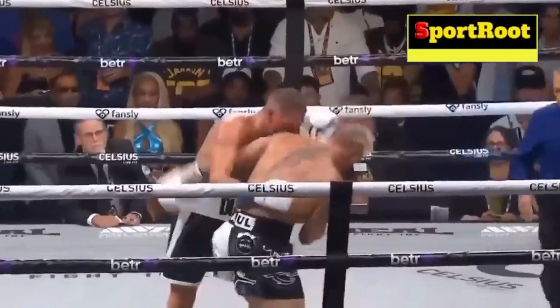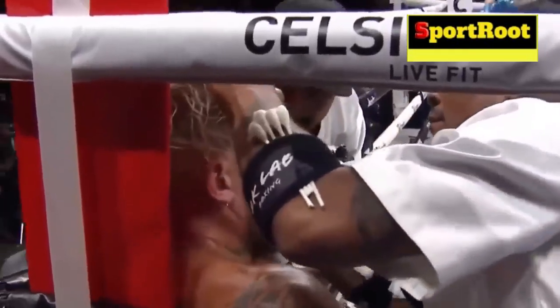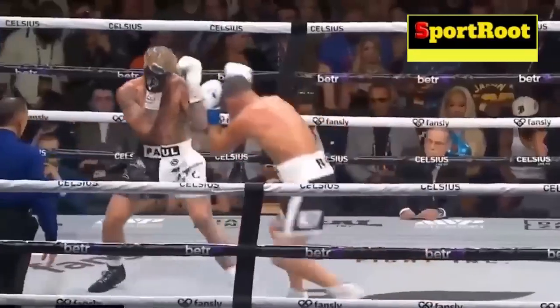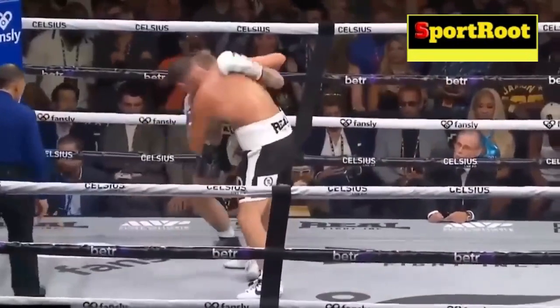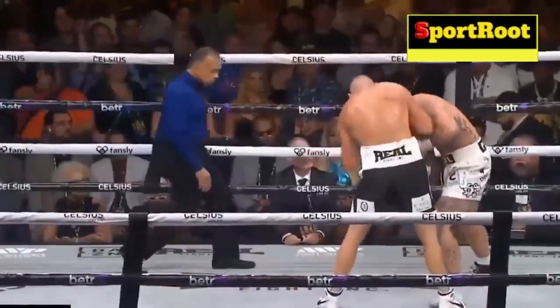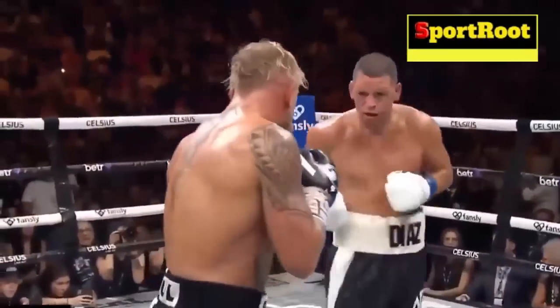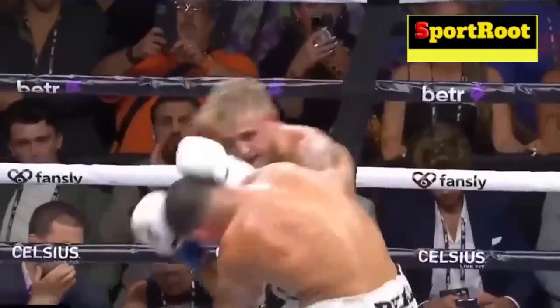Ten seconds. Hands up, Jake. What's the move for a fighter? See what he just did right there? Jake took a couple. His corner is telling him to move, to try and create space. They can tell Nate is trying to wear on him at close range. A lot of people here are waiting on it now.